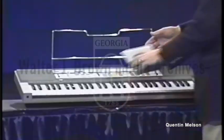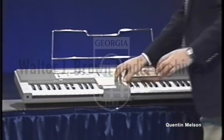Now, if instruction is going to be effective, the teacher needs to be able to monitor and to evaluate what the students are doing. You'll remember about midway in this class, Lauren mentioned the term note monitor. This is a specific screen on the computer which allowed her to see the keyboard activity of the entire class at once.